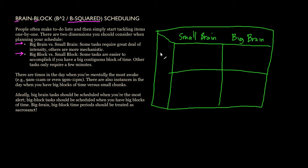And you might have big blocks, so let's say big block. Everything in this row will be big block and small block. Actually, let me make it a bit more consistent. I'll make it small block on the top row, and big block on the second row.